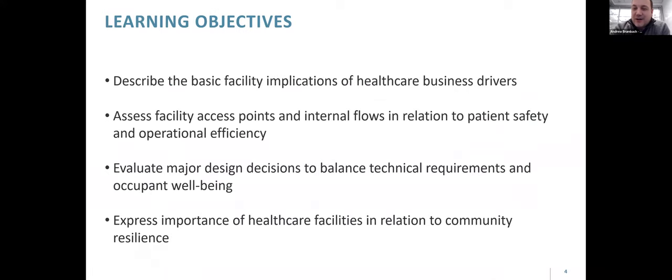So these are our learning objectives, the required AIA learning objectives. We're going to start off talking about basic facility implications of healthcare business drivers, moving into looking at the facility, thinking about access points, internal flows, and how they relate to patient safety and operational efficiency. Then begin to evaluate major design decisions to balance the technical requirements and occupant well-being, and then look at the importance of healthcare facilities in our communities, especially in relationship to resilience.